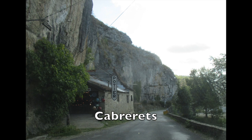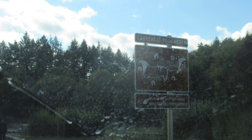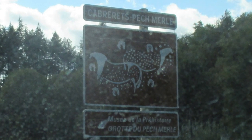This village lies at the foot of these very steep cliffs. The village forms part of the pilgrimage route for those traveling to Santiago de Compostela in Spain. The population is a little over 200. I wish I'd known that the Pech Merle Cave is home to prehistoric cave paintings and is one of very few prehistoric sites in France which are still open to the general public. Maybe next time.